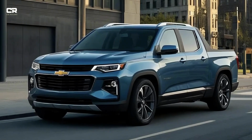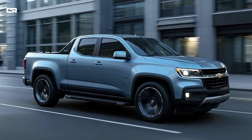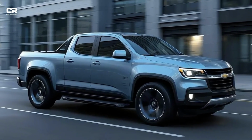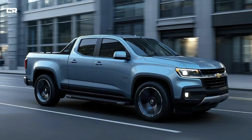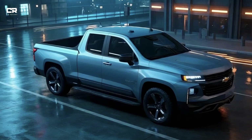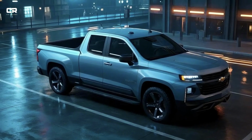The Chevrolet Montana is shaping up to be one of the most affordable trucks ever made, and it is set to shake up the entire industry. Whether you are looking for a practical daily driver, a budget-friendly work truck, or just the cheapest way to own a brand new pickup, this truck is proving that affordable trucks are not a thing of the past.